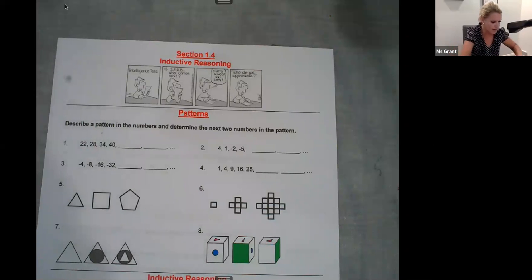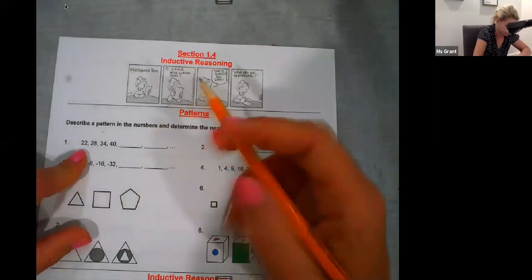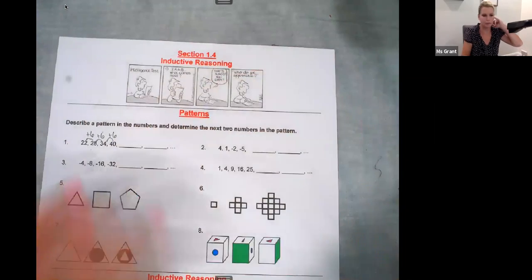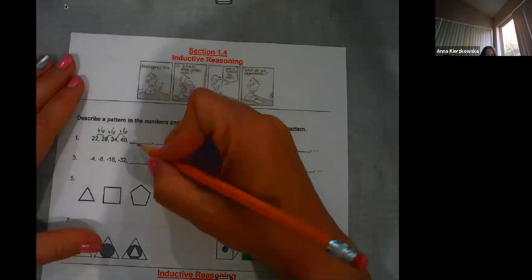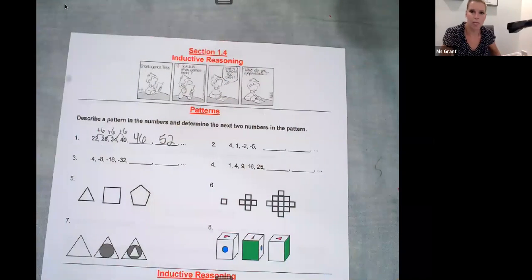Anna, what is the change in my numbers? You add 6 every time. So what I'm going to do is I'm going to put this pattern change there. And then, Anna, would you like to tell me the next two numbers? It would be 46 and 52. It would. Perfect.